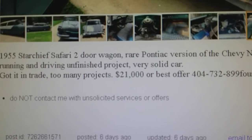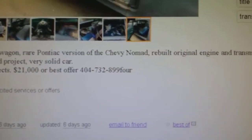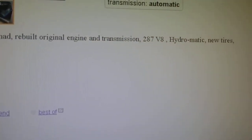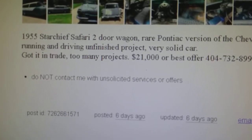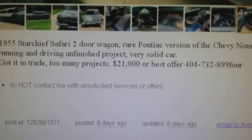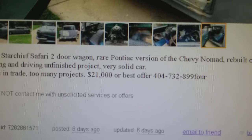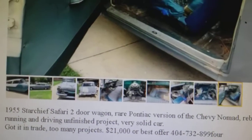55 Star Chief Safari two-door wagon, rare version of the 55 Chevy Nomad. Rebuilt original engine and transmission, 287 Hydromatic, new tires, running and driving, unfinished project, very solid car. Got it in trade. Too many projects, $21,000 or best offer. There's the phone number if you were so inclined to be interested in it.